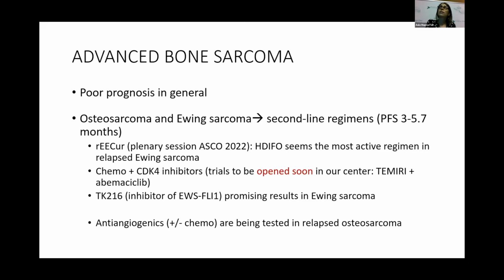And in the last, I would say, 3 years, there is a lot of interest in a new molecule, which is still called by numbers, TK216, which is an interesting drug because it has a new mechanism of action. It inhibits the fusion transcript characteristic of Ewing sarcoma, EWS-FLI1. So this is a new family, new mechanism of action, and there are many hopes on this new drug.